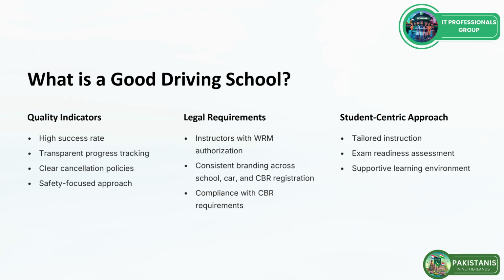High success rates. One of the first things to check is the school's pass rate for both theory and practical exams. Schools with consistently high pass rates typically offer better instruction and more structured lessons. You can verify this data using tools like the CBR Rijkschoolzoeker, which is an official platform that shows the success rates of driving schools in your area.